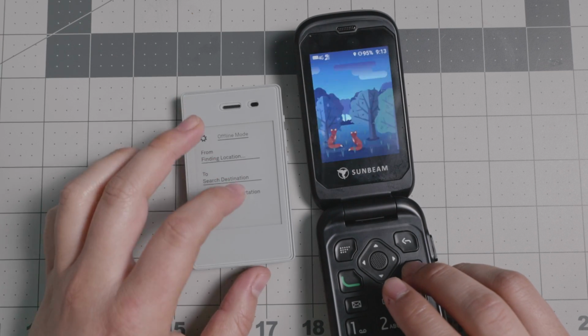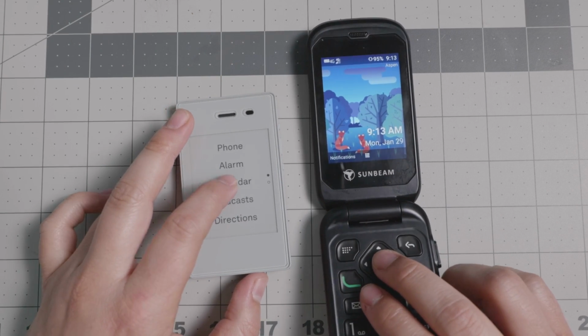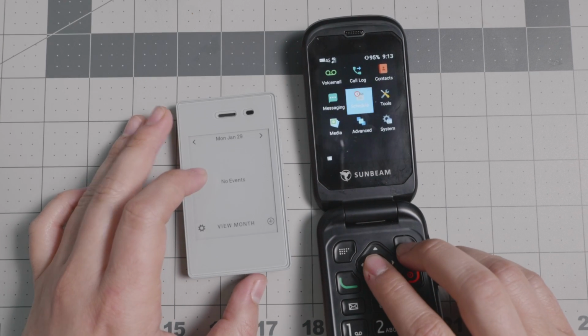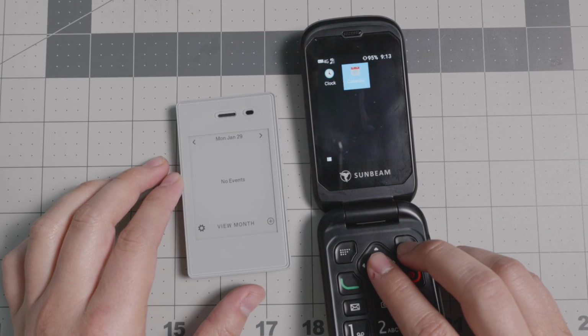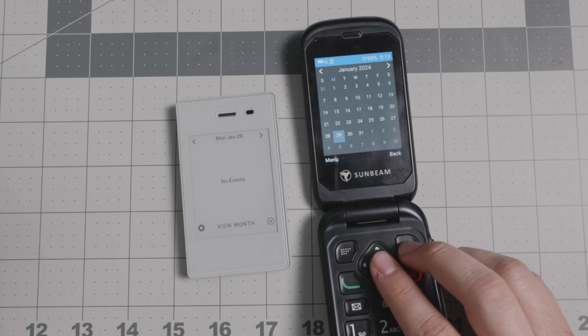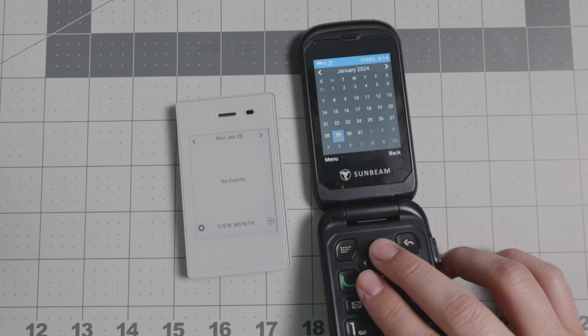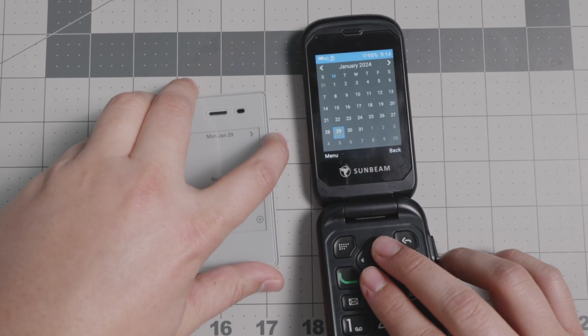However, on the other end, directions is not the only thing I'm actually going over here. You are also going over the calendar. The calendar, the iPhone 2 wins because you can sync your Google Calendar with this one, whereas on the Sunbeam F1 it's only a local calendar. So that's a little bit of a convenience thing, depending on what you need.